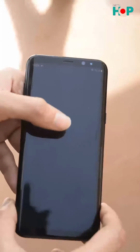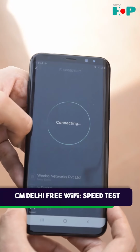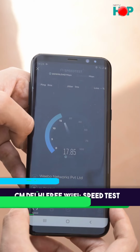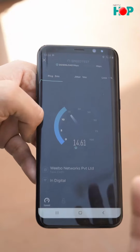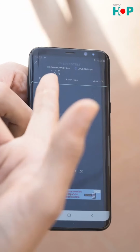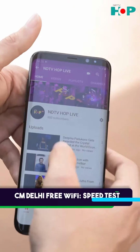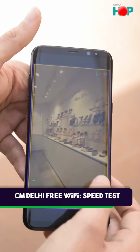On loading up the speed test, we had some interesting observations. First was that the speed and the latency of the service thrashed those of other free public Wi-Fi hotspots. For comparison, the average internet speed in India is around 10.8 megabits per second. The latency of 3 milliseconds is also theoretically good for online gamers. The Wi-Fi shined in our YouTube test as well with instant buffering.